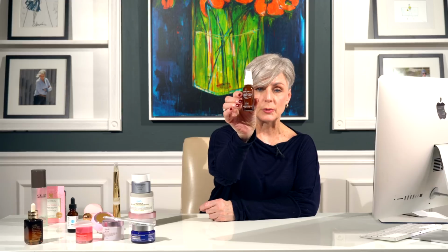And then we all know we need vitamin C in our routine. So I usually use Biossance Squalane Vitamin C, but this is a new one, so I'm checking this out. This is 15% vitamin C plus clean caffeine energy serum, and this is by Youth to the People, okay? And vitamin C, again, is a big game changer.